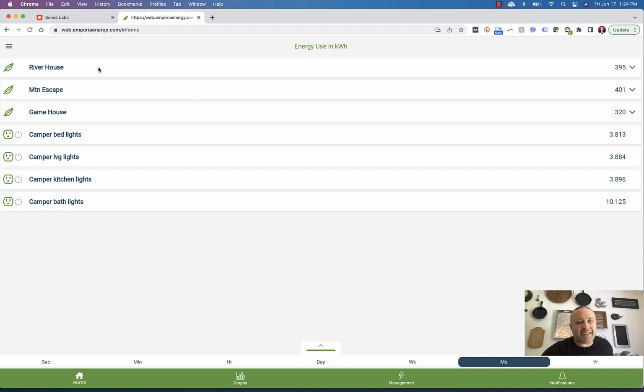The River House is not going to be super easy to see because it's got 3 window units right now. But Mountain Escape, where I'm sitting, has a Bosch heat pump. It's a 2 and 2/3 ton, which is really too big for this house. 2 tons will heat it, and it needs only like a ton and a half for cooling tops. And the Game House has a 1.5 ton Daikin Fit heat pump that we just got running about 2 months ago, thereabouts. But it's fun to look through this.